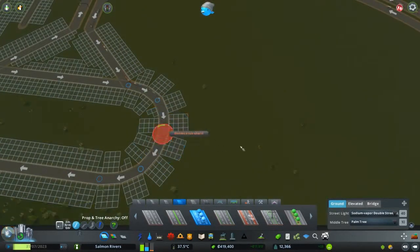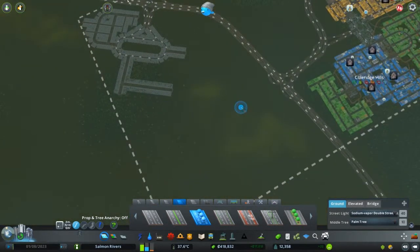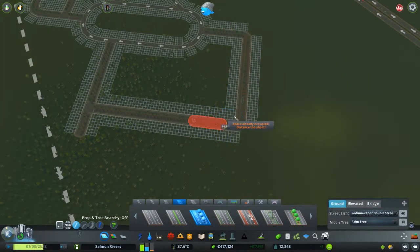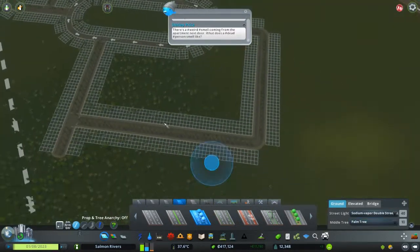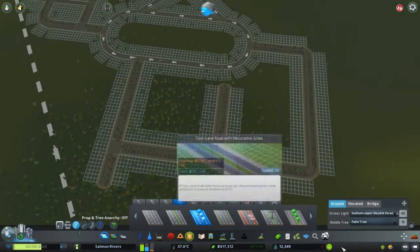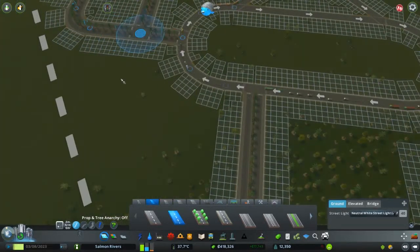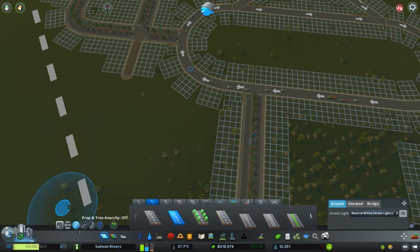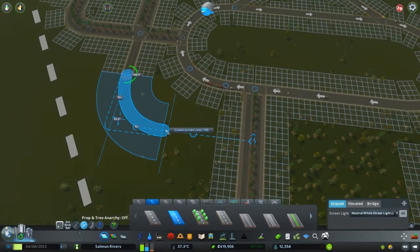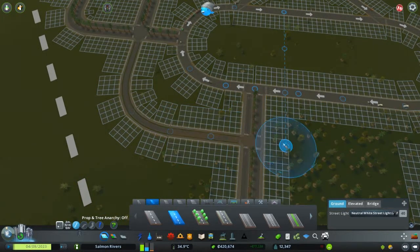Because there's going to be one that comes off here, 20. I'm actually going to bring that down there then and connect that. And from the middle of this road you can go down to there. And let's go back to my smaller roads. Smaller roads just with grass will do. So first things first, 10 there, and then another 10, and another 10 to connect those.